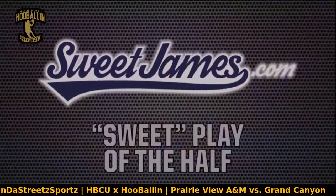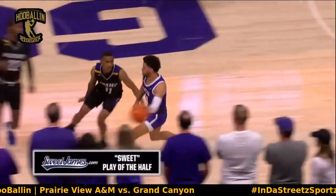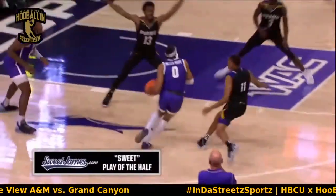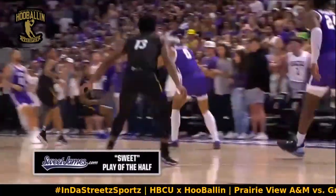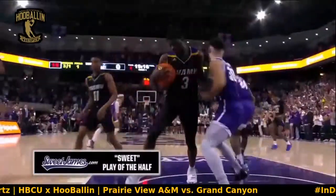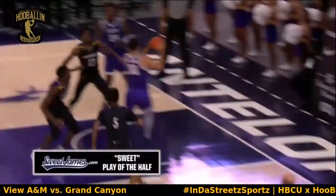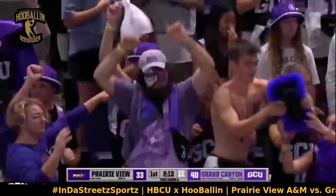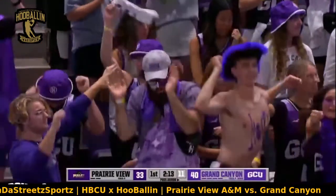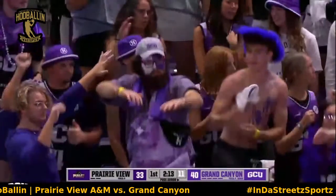Sweet play of the half, breaking the press early on and doing a good job. Yeah, Holland Woods does a really nice job attacking the pressure, kicking ahead, and I love that pass there by Sean Miller-Moore. That's a big-time player, fifth-year seniors handling the ball. Woods, fifth-year senior to Miller-Moore, fifth-year senior. Then they find Gabe McLaughlin running that right wing, slices behind the defense and slams it home. Prairie View A&M 5 for their last 7. Lopes 0 for their last 4.